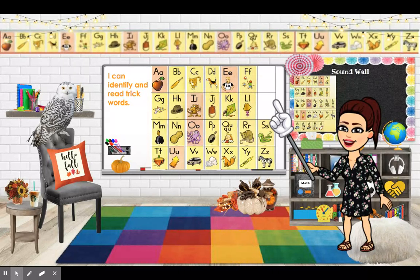P, pan, p. Q, u, queen, qu. R, rat, r. S, snake, s. T, top, t. U, up, u. V, van, v. W, wind, w. X, fox, x. Y, yellow, y. Z, zebra, z.